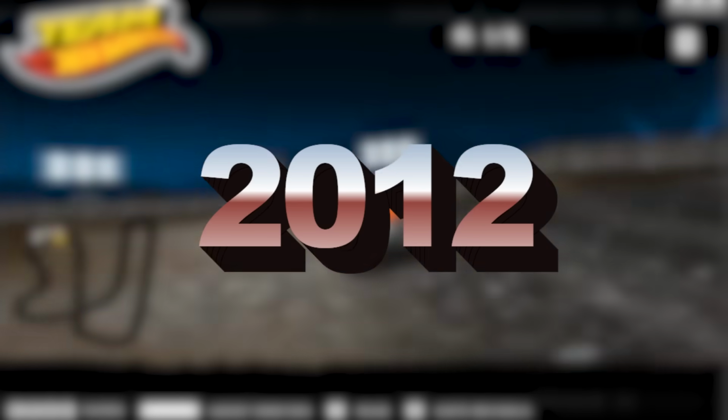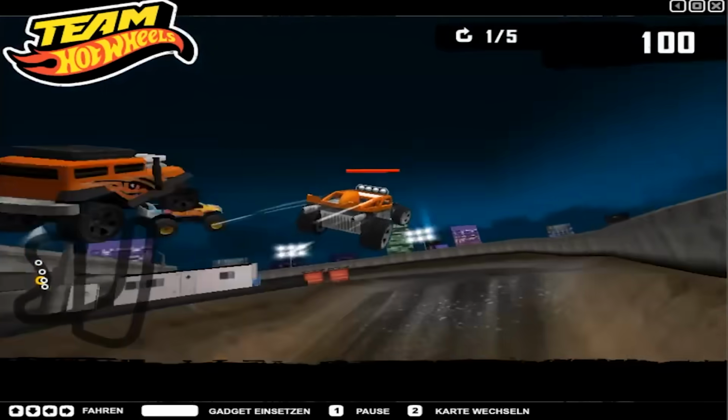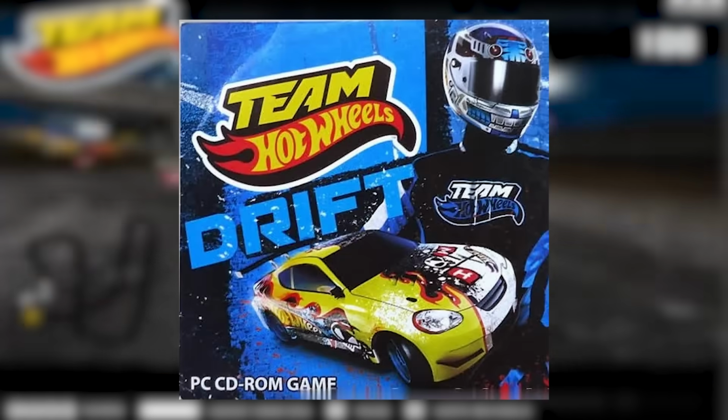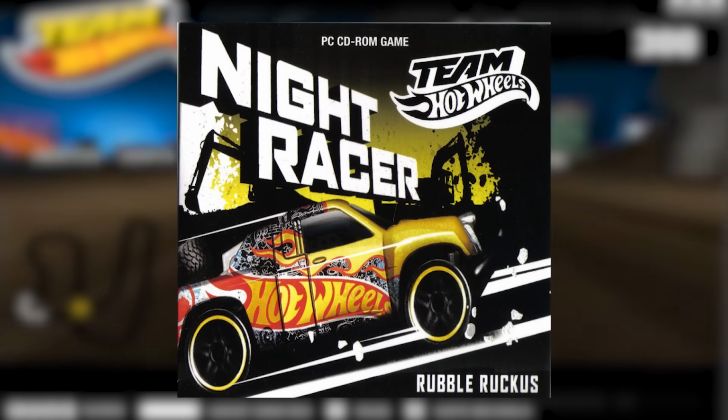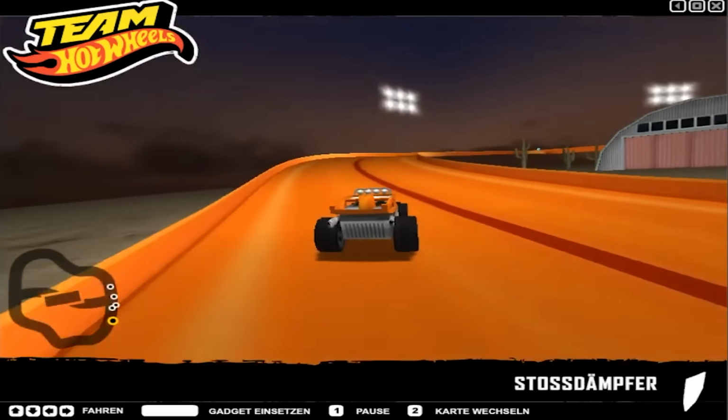2 years later in 2012, a set of games released for the PC that you can find in cereal boxes. This includes Team Hot Wheels Moto X, Baja Drift, Night Racer Street Drift, and Night Racer Rubble Ruckus. There's barely any information about these games as they are so rare and barely have any content.